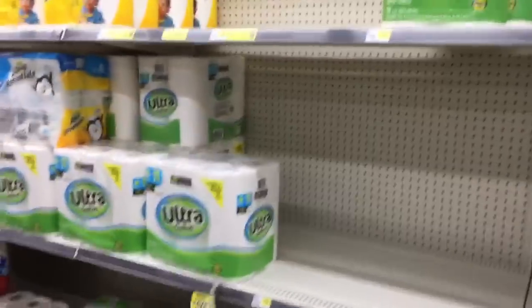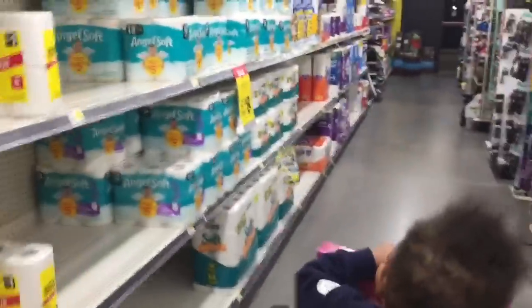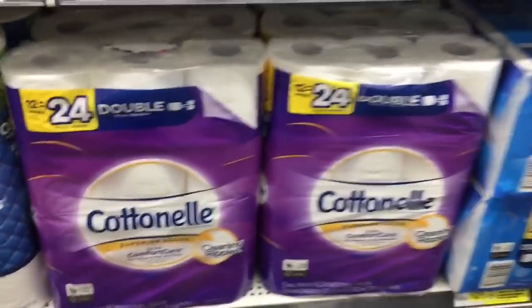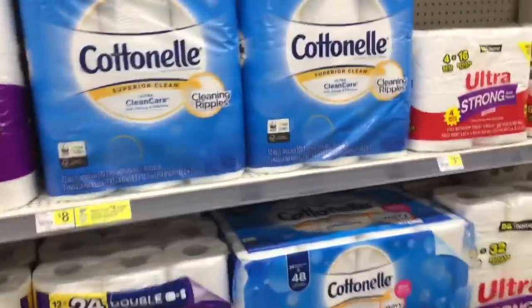But I wanted to show you guys all the products that I could find that will be on this sales event list. Now, this is just the store I prefer because I stay right down the street from it, and I love this store. It's easy for me to maneuver around because I know where everything is. But yeah, so it's going to be Cottonelle on there.